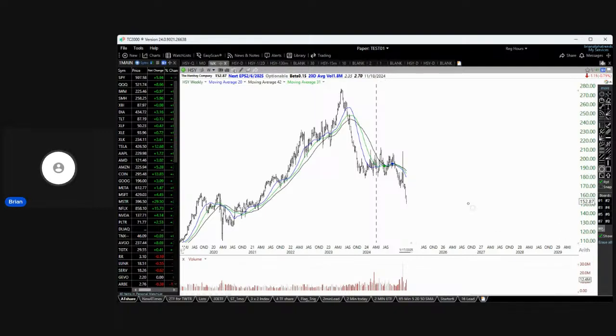Let's see. So that looks like that was 10 of the best ones, 10 of the worst ones. Let's keep it interesting. That's all I'm going to look at from that list. What I want to do, though, is take a look at what everyone's favorite congresswoman is up to. We just saw that her periodic transaction report came out, and we'll just go down each one of these.